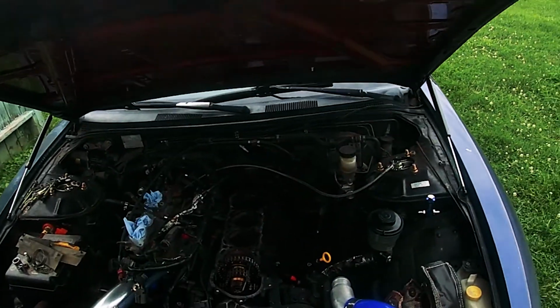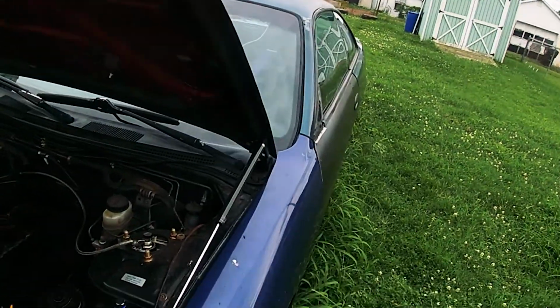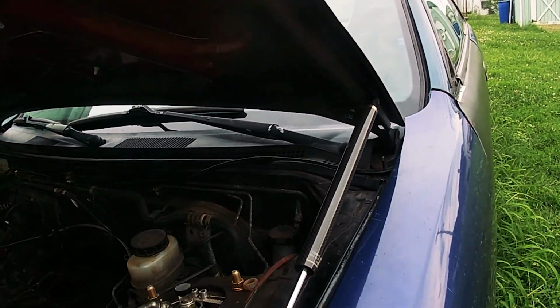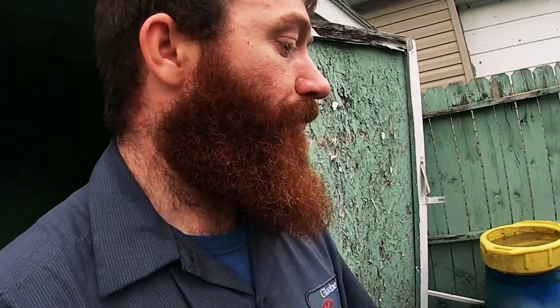You guys probably didn't notice it because I have the hood up, but let me bring it down. Yep, it is on gas struts for the hood, no more hood prop. These are the P2M carbon fiber hood struts. They're amazing. I've got to say, honestly, for the money I paid for them, I'm content. I'm completely happy with them.